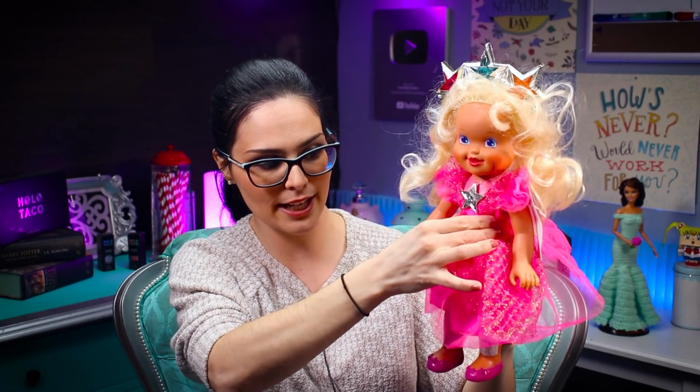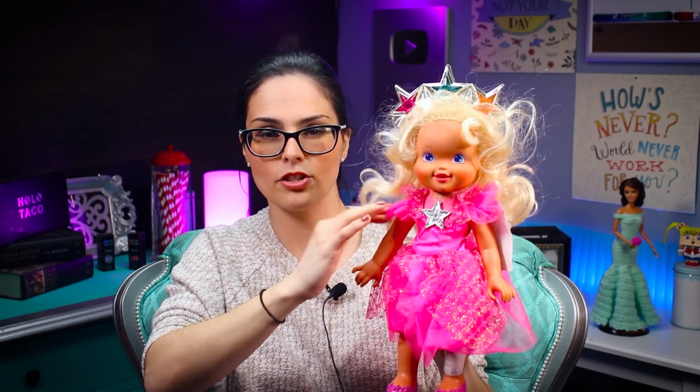Back to the doll. She comes wearing a nice pink dress. It's pretty tight around the bodice and then poofs off around the waist, and it's got 3 layers of pink. The first one is a shiny pink material with gold stitching at the bottom, followed by a pink tulle, and then on top we have a gold and pink overlay. It's really, really cute.